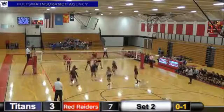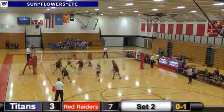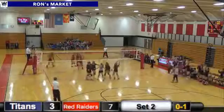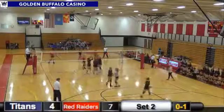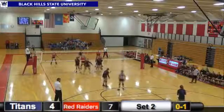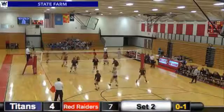Aaron Denning set for Hannah Clark. Hannah barely hits it over. Great hustle by the Red Raiders. Partially tipped. Holzbauer could not get it over the net, so they ended up with 4 hits. Point goes to Titans. Titans are rallying very well here. 7-4. Stephanie Follower up to serve.